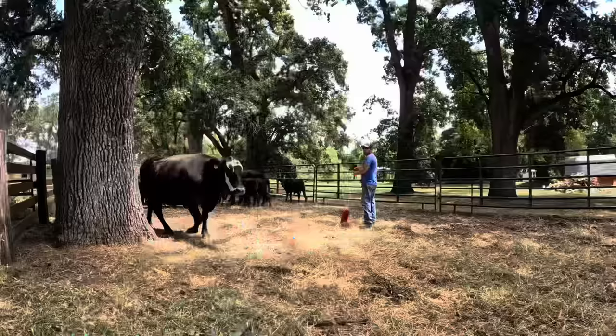First two loads have been 6 cows each. I've got 7 cows that are left here, and I think that I can squeeze them all in here, but it might be a little tricky getting this gate shut. So we're gonna try it and hope for the best. And I guess worst case scenario, we'll just have to make another trip if we can't get them all in there.